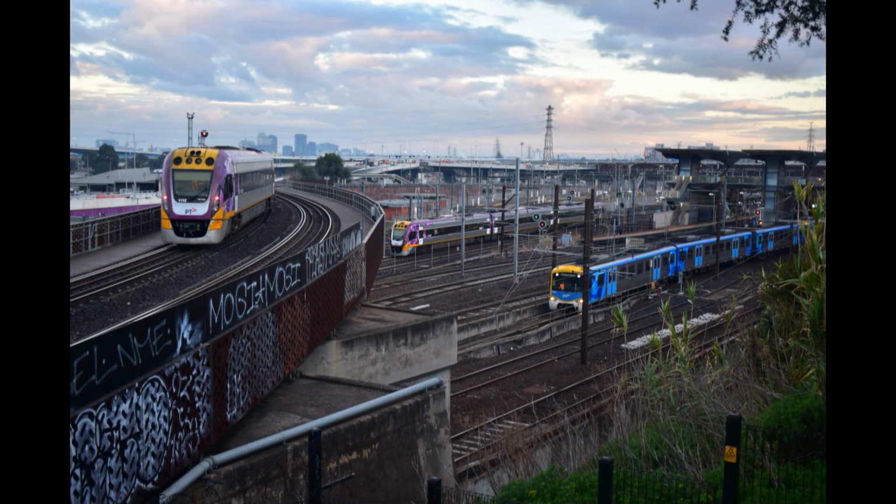As one would expect, there were plenty of V/Line trains passing by. Despite being bored of the ubiquitous Velocity DMUs, I'm still happy with how this shot turned out.